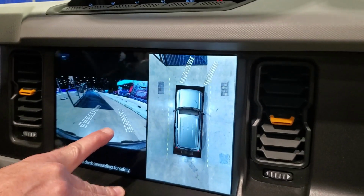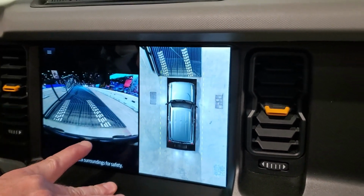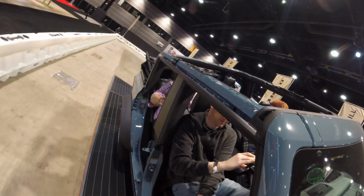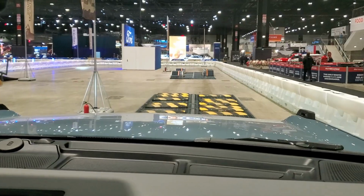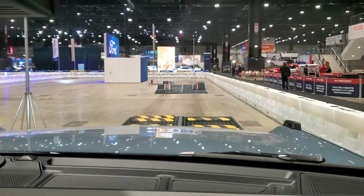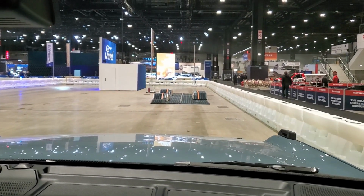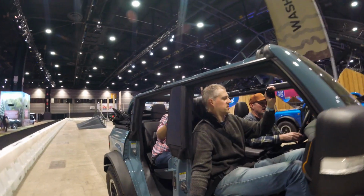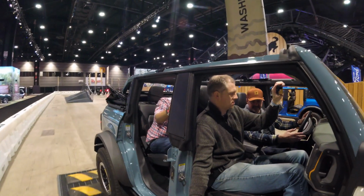Here you see our driver demoing the onboard cameras that allow you to see under the front bumper, so you don't have to worry about the hood getting in your way. You can also move the wheel and the tracks will tell you where exactly your tire treads are going to go. So this way you can line up your tires to go exactly where you want them to on hard obstacles, ruts, terrain, rocks, things like that.